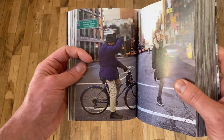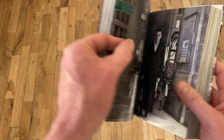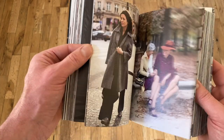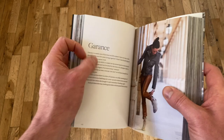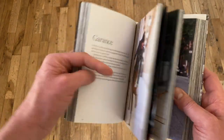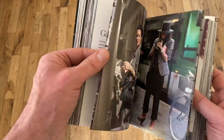I quite like the way the book is laid out as well, as we've got a lot of the images, they complement each other. So we've got two black and whites here. I think I'm going to go through them a little quicker so you can see. Yes, also in this second book, we've got little snippets of text. I don't think we had that in the first. It's just quite cool just to read a little bit of the text that follows the next few pages.